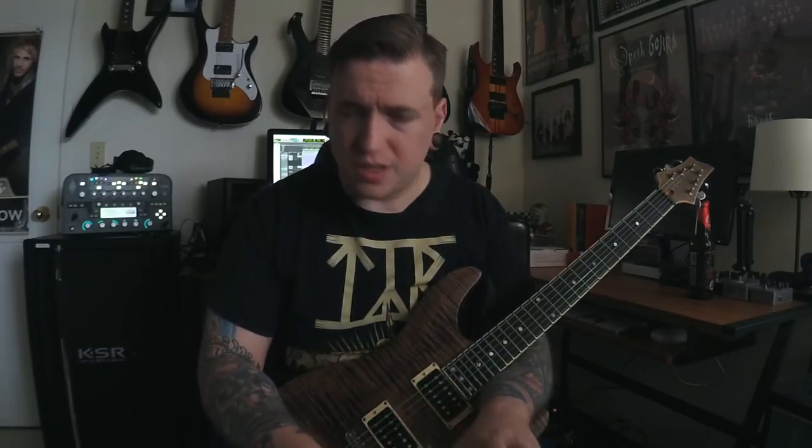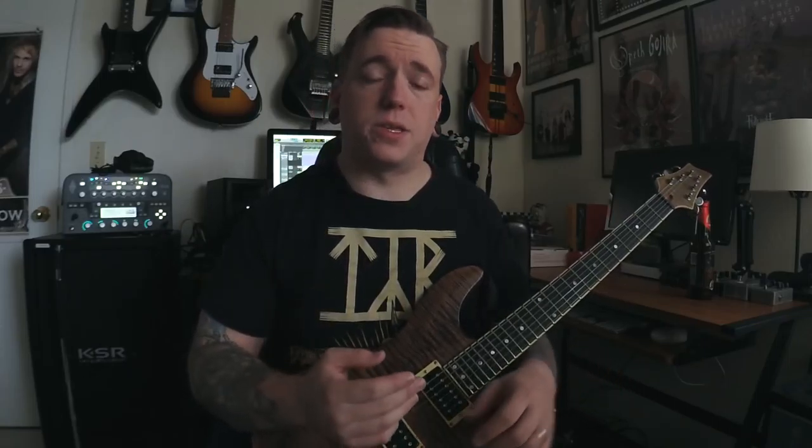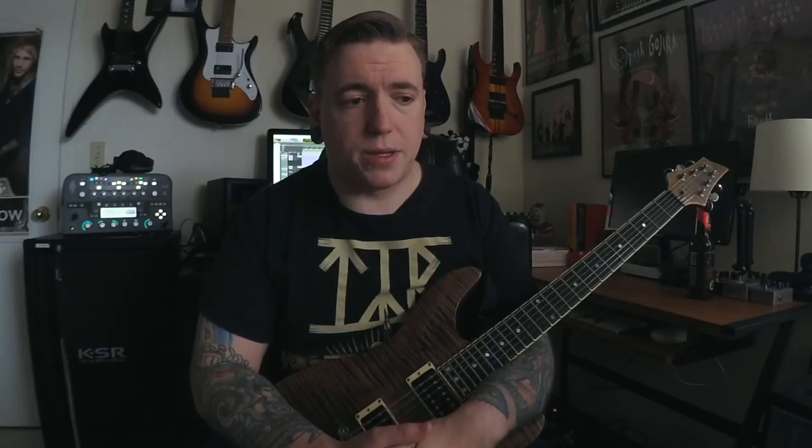It is a little bit hotter than the other pickups that Omega offers. It has three magnets in it. It has a middle magnet that is an Alnico V, and it's flanked by two ceramic magnets on the sides. The sound can best be described as kind of a little bit of everything.